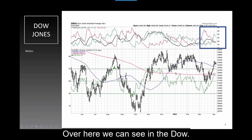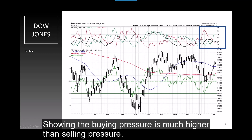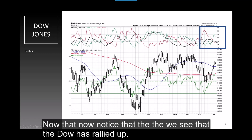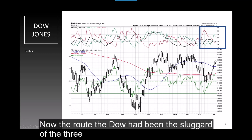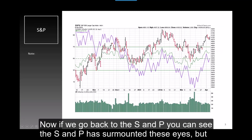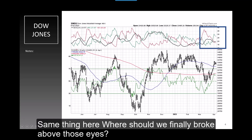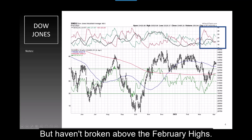Over here, we can see in the Dow, let's take a look in the box in the upper right-hand corner. We finally have the little green line showing that buying pressure is much higher than selling pressure. Now notice that the Dow has rallied up. The Dow had been the sluggard of the three major indices and has yet to go back up above these highs. If we go back to the S&P, you can see the S&P has surmounted these highs, but has yet to rally above the February highs. Same thing here. We finally broke above those highs, but haven't broken above the February highs.